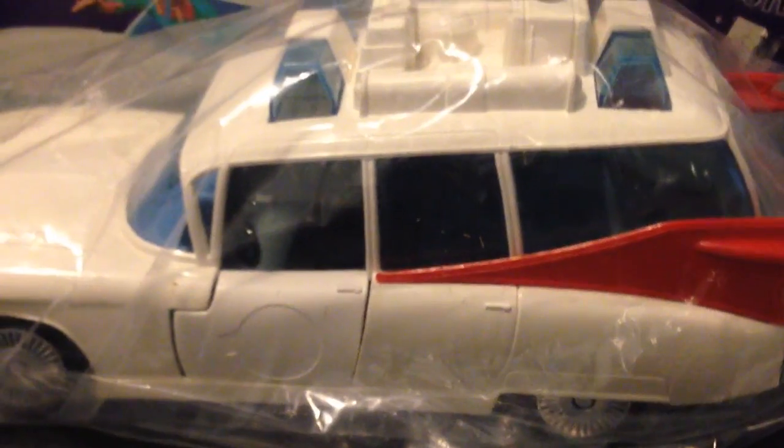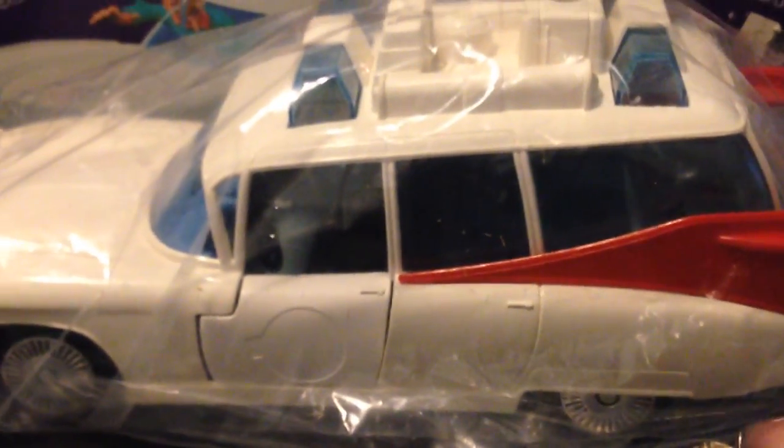So there's the Ecto-1, guys, and I would have to say this is the nicest, cleanest Ecto-1 I have ever seen. It doesn't even seem to have been played with at all. Normally on the Ecto-1s, you'll see a lot of scuff marks, a lot of wear and tear on the wheels, and even scratches on the glass and front window shield. But there's nothing. Like I said, I don't even think this was played with, maybe adult owned and just displayed. But the thing is, the stickers were never even applied. So there's a good chance this never really reached a child's hand.